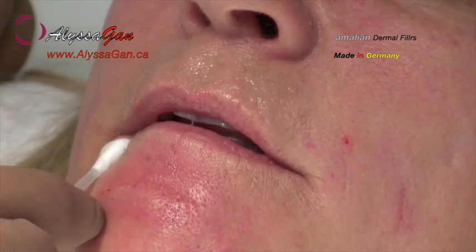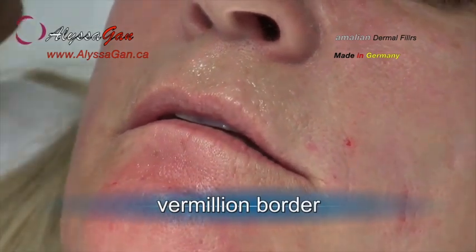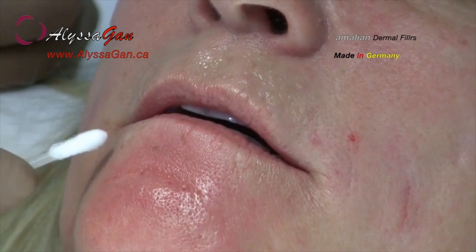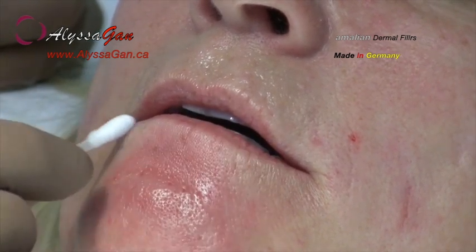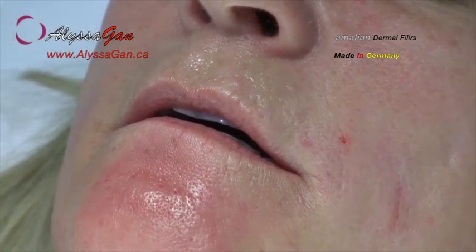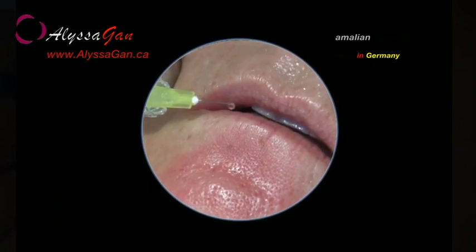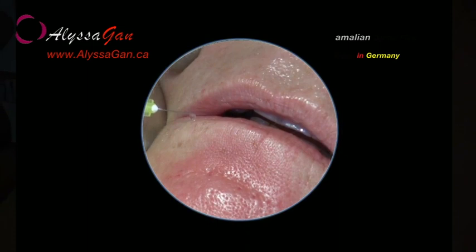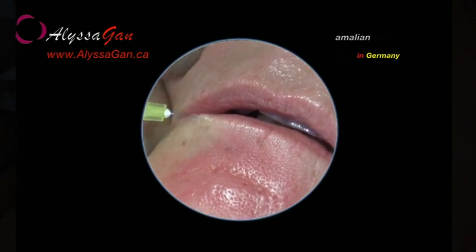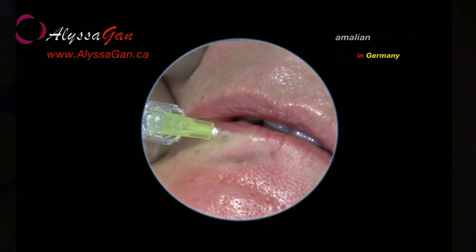The next special treatment begins with removal of the anesthetic ointment. Fine perioral wrinkles are to be removed. They run line-shaped towards the lips and into the red of the lip. The treatment starts with a very fine injection of the vermilion border. The first injection point is in the middle.